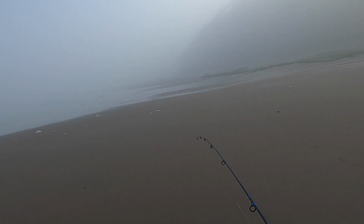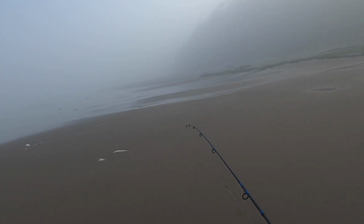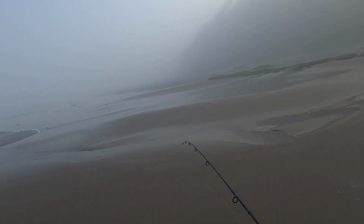So overall, you know, pretty good action day. If I take all my casts into account, 12 casts, 5 bites, 1 fish in 1 hour. And man, what a pleasant day again.